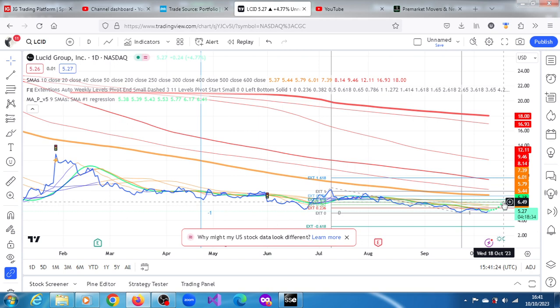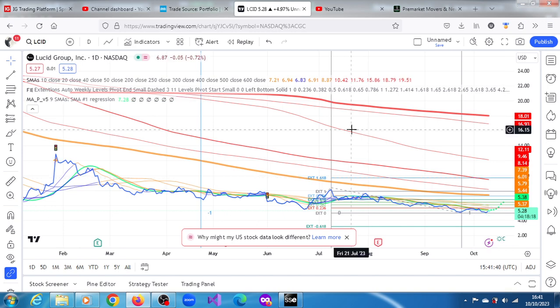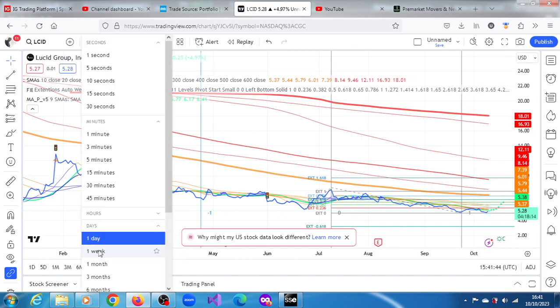So, and then above that we have $6.81. Then above that we have 7.29. Above that we have 7.88, and then we have 9.71. So let's look at the 1 week chart, and see what is going on there.